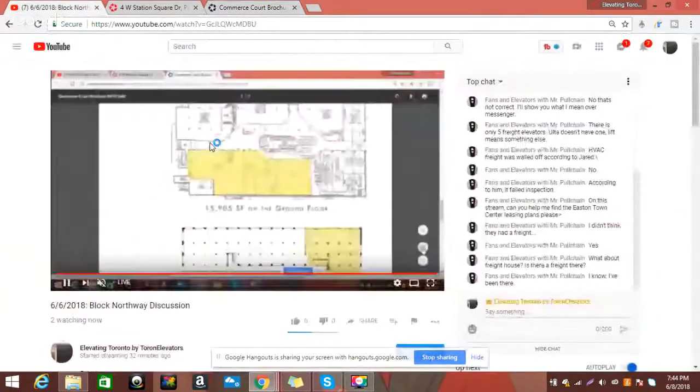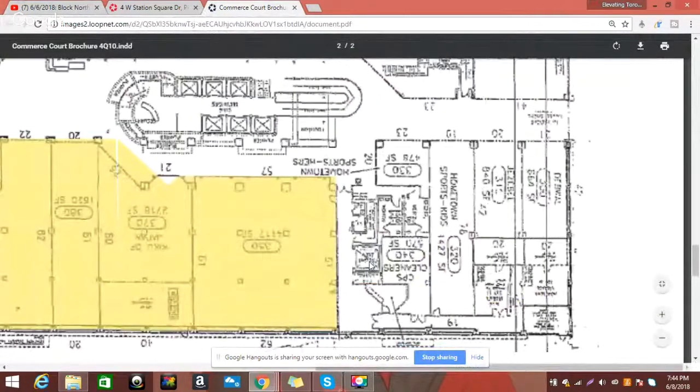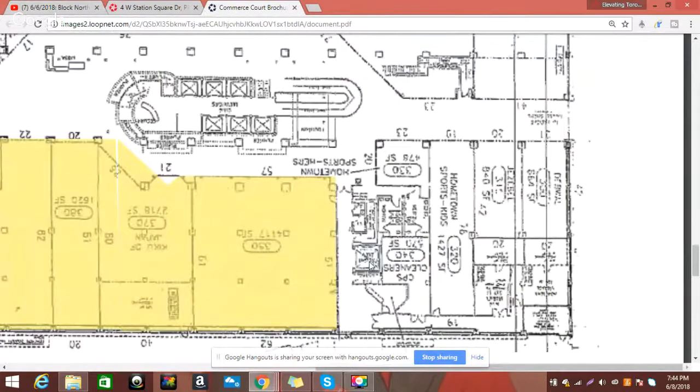See that thing right there on my arrow? That's the big freight elevator, Donovan. It's that big freight elevator that I was mentioning at Station Square. It's at 4 West Station Square Drive.